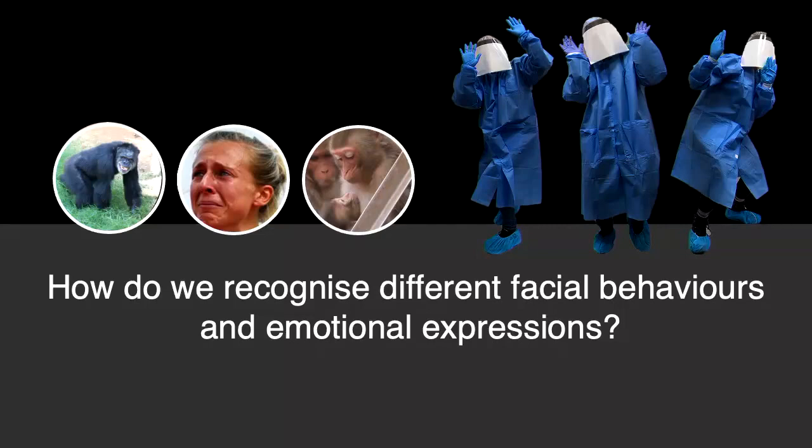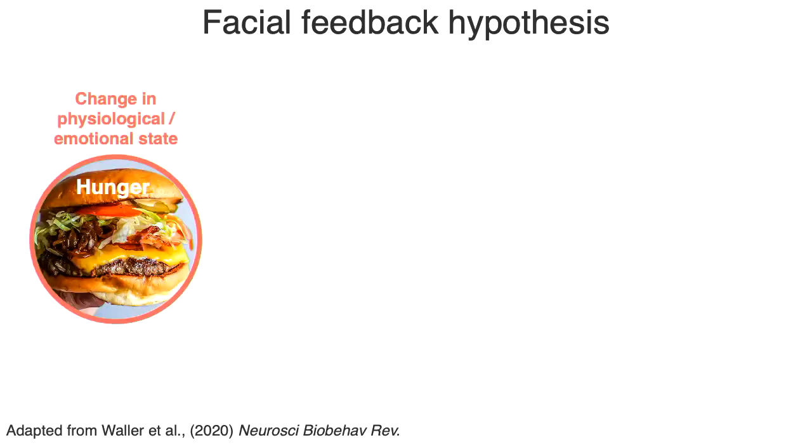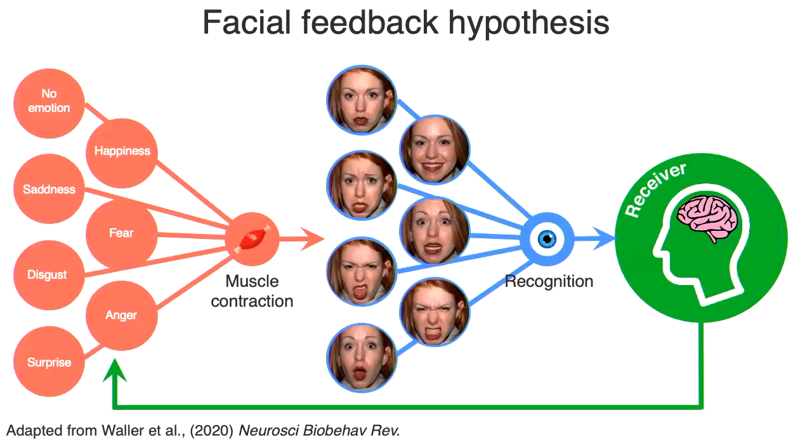How do we recognize different facial behaviors and emotional expressions? So facial expressions are thought to be part of a very simple communication loop whereby a signaler experiences some kind of physiological or emotional state like hunger. I'm sure you can sort of relate to this at this point in time. These emotions, these internal states, contract the muscles in the face, causing a change in facial behavior. This expression is then recognized by the people around you, receivers, who then change their behavior in some way, and this alters the state of the signaler. So this is kind of meant to be how we reinforce the connection between facial expressions and psychological and emotional states. As adults, there are meant to be at least 7 discrete emotional states that we can reliably signal to receivers. These expressions are thought to be universal and hardwired because they stem from emotional states that are shared by all human beings and other primates.